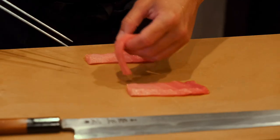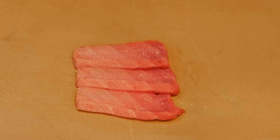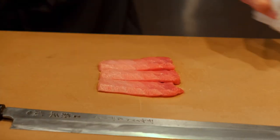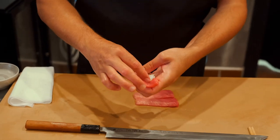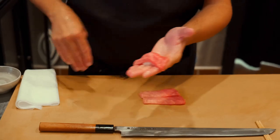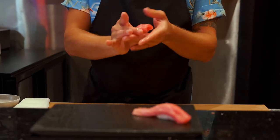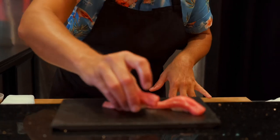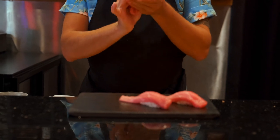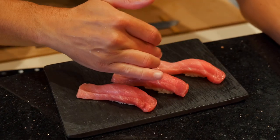All right, on to the chu toro, the medium fatty tuna. And before I make the nigiri out of it, I wanna show you again that red to pink contrast. So you can really see it. You can see that red to pink. Absolutely stunning, textbook, picture perfect chu toro. That is gorgeous chu toro. And now you really can see that red to pink.